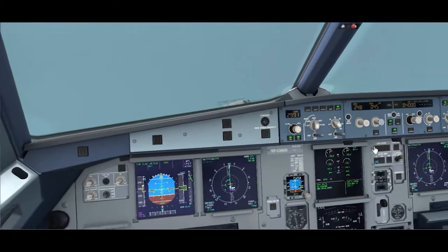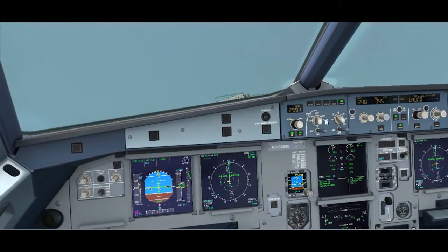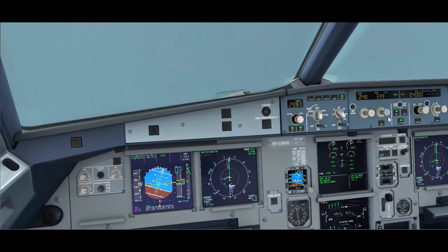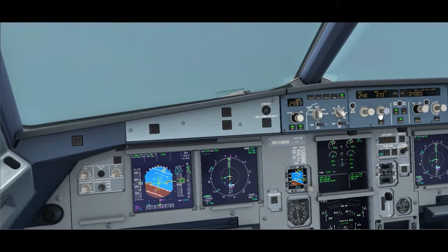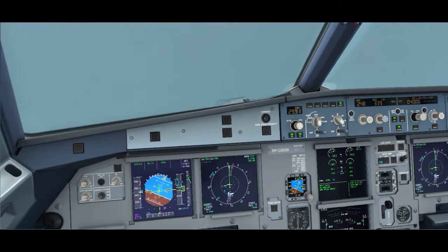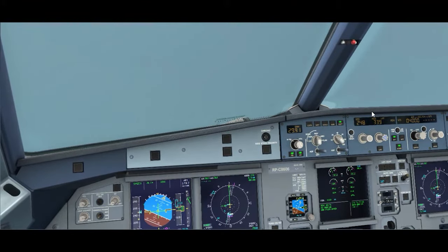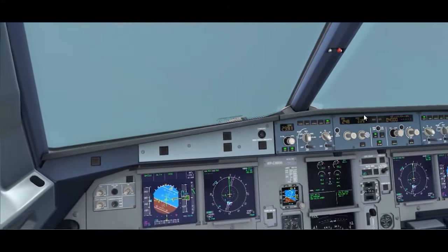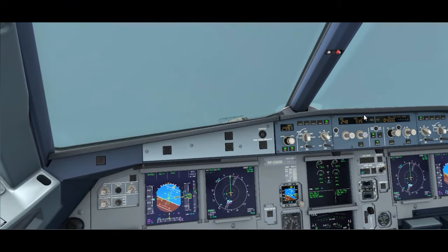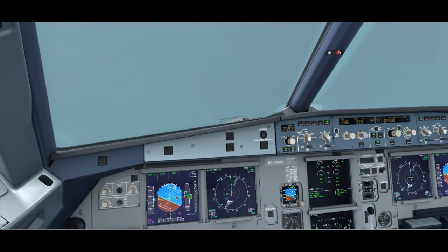Mactan Tower, Philippine 971, missed approach. Then he will contact you soon with the next instructions. We'll be having our own heading now. Philippine 971, missed approach. Philippine 971, roger. Fly published missed. Fly published missed, Philippine 971. 7344, surface wind calm. Runway 4 clear takeoff. Runway 4 clear takeoff, 7344.